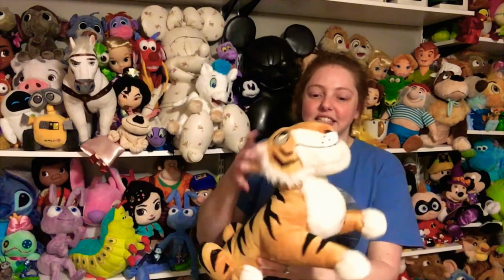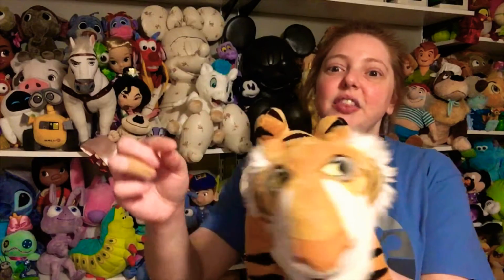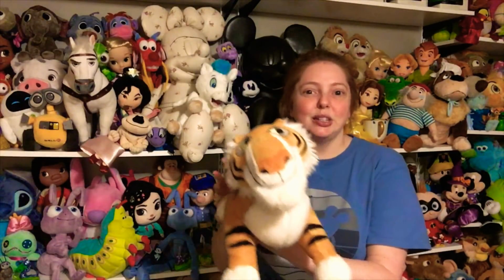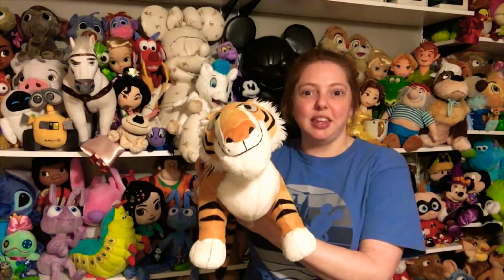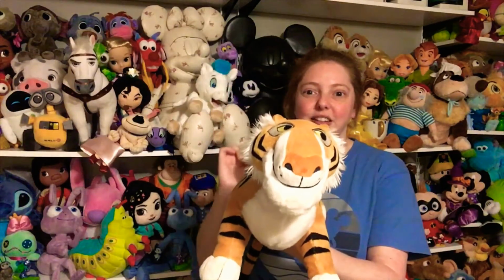It is so long. The only thing is his neck is a little wobbly, but I kind of like that because the way his eyes are, he's kind of looking that way, and his head flops down to that side, so it's cool when you display him on a shelf when you can put him looking at some of the other characters from the movie. So I like that actually about him, instead of him just sitting perfectly straight.